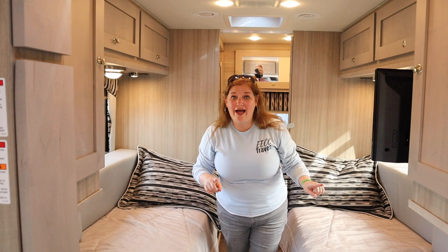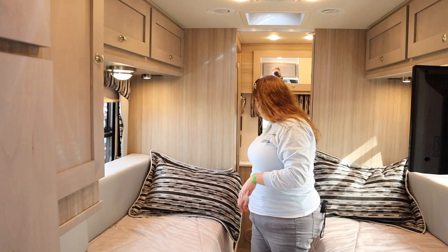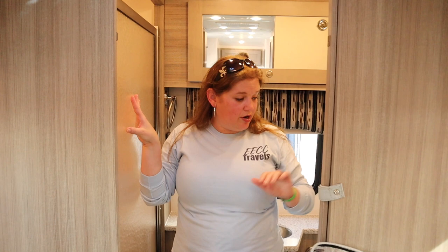This has no slides, by the way. This is a very functional unit with no slides out. Hey, but that's one less thing that can malfunction. Yep, and then it's got the rear bath, which I like. So you've got your shower here, your toilet here, and the sink. This is a very functional little coach.